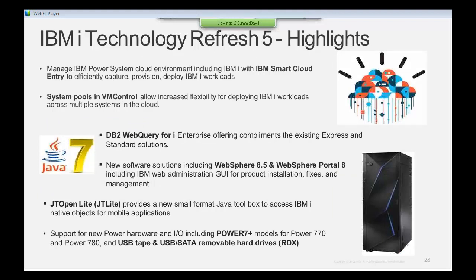If we look at Technology Refresh 5, which came out in October 2012, so just recently, again, more of some focus on advanced virtualization, this time in the area of being able to, you have an IBM i partition with applications out there, you can capture those workloads into a library, and then it allows you to quickly provision and bring up new instances, new partitions of that workload, matching that which you've captured.